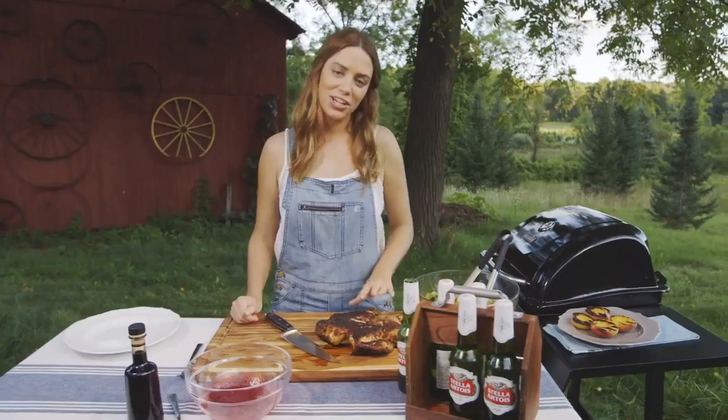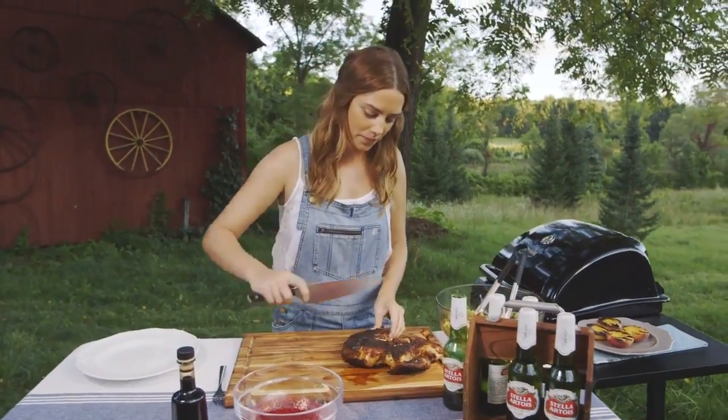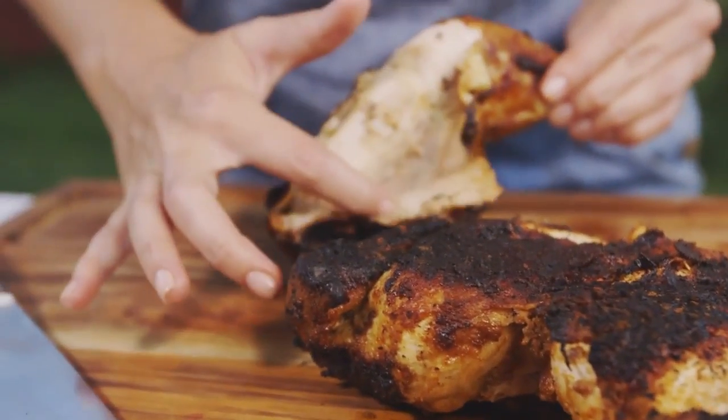My peaches are off, my chicken is cooled slightly, so now I'm going to cut it up. So see how juicy it is? That's because of the salt block.